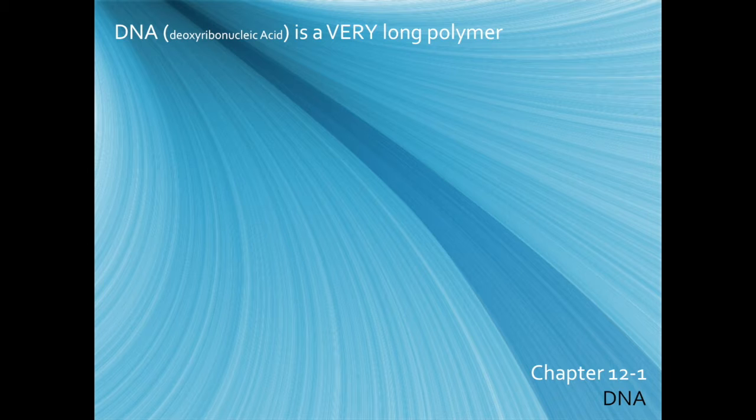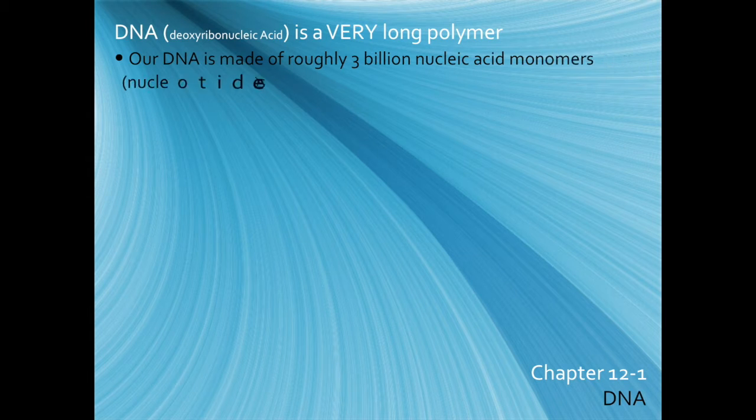If you remember what a polymer is, any molecule that's made of many smaller molecules. And it's roughly 3 billion nucleic acid monomers long. And if you think back with me, the monomer for nucleic acids are called nucleotides. So in humans, our DNA is roughly 3 billion nucleotides long. That's a pretty big molecule. If you were to take all of the DNA and stretch it out of just one cell, it's about 6 feet long, and it's packed not only inside the cell, but inside the nucleus as well.